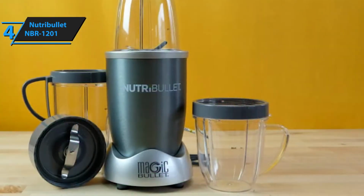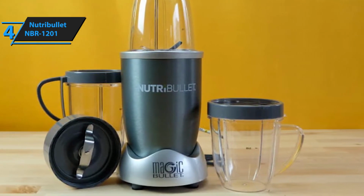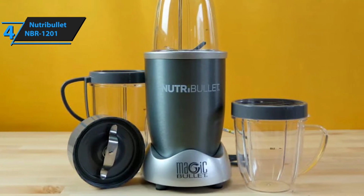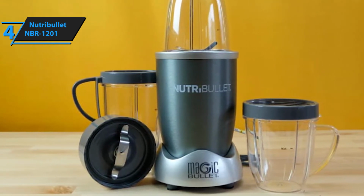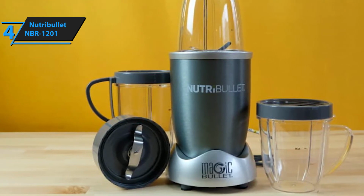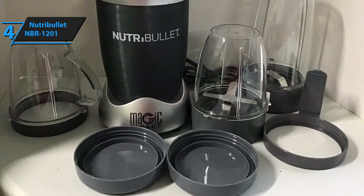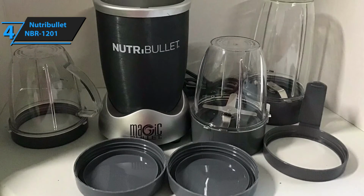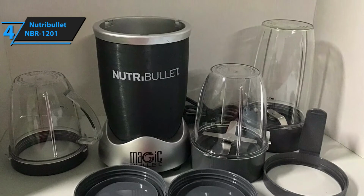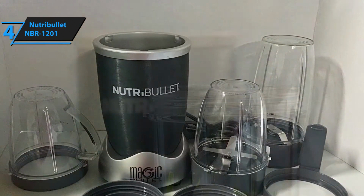It also packs exquisitely refined nutrient extraction blades that are capable of drawing as many healthy nutrients from all types of food as possible, be it whole foods, vegetables, or fruits. Not only are they razor sharp, but they're also designed in such a way that they are very easy to clean. The NutriBullet NBR 1201 actually comes in a package comprised of the blender itself, a set of extractor blades, a milling blade, the resealable Stay Fresh lids, and a variety of cups for your favorite shakes.